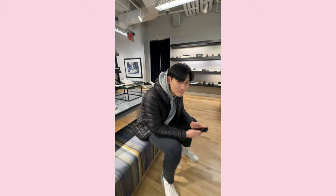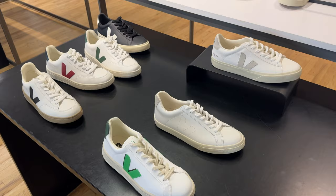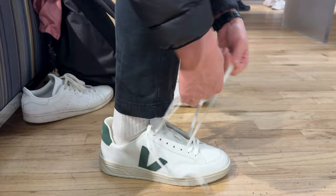We're shoe shopping for Matt. Which shoe is Matt going to get? Place your bets now. They look nice.